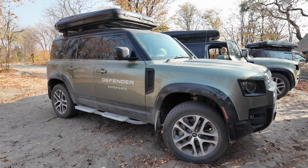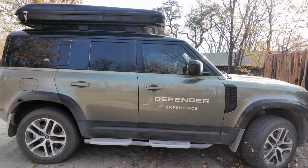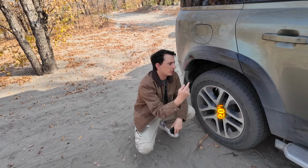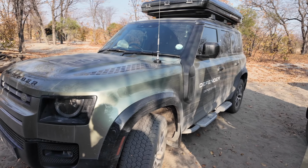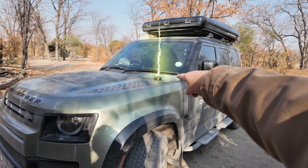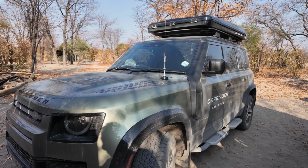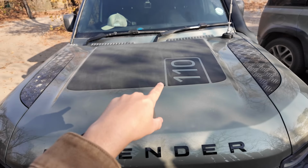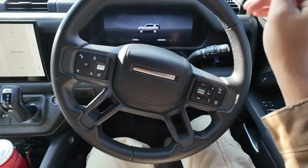So guys, we're driving the 2024 Land Rover Defender all the way from South Africa. To help us on our adventure, we're using 20-inch all-terrain tires so we can go everywhere. Our vehicles come equipped with the Land Rover snorkel, rooftop tents, and we've installed CB radios so that we can stay in communication with each other as we drive across the vast Botswana plains. We are driving the Defender 110 Special Edition, as you can tell from the 110 and the metal plates on the bonnet. It's a regular Defender, no modifications.